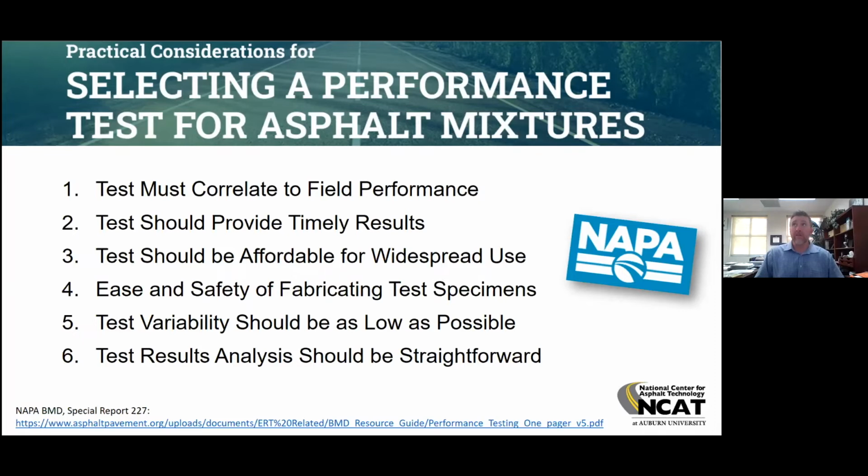Some of the considerations listed there are, you know, it must correlate to field performance. And I think that is the paramount thing. We have got to make sure that whatever test we're doing in the laboratory, which we want to be based on the performance of that mix, really does correlate with what happened in the field. And there's been some accelerated testing done. NCAT in our previous cycle did a cracking group where a handful of tests were used in the laboratory. The mix was put out in the field, and we ran the traffic over those test sections and correlated things back.